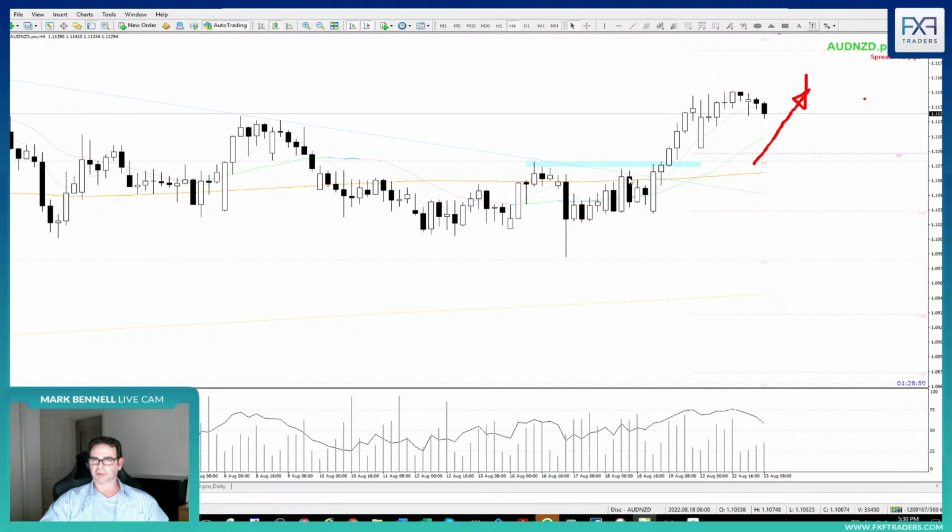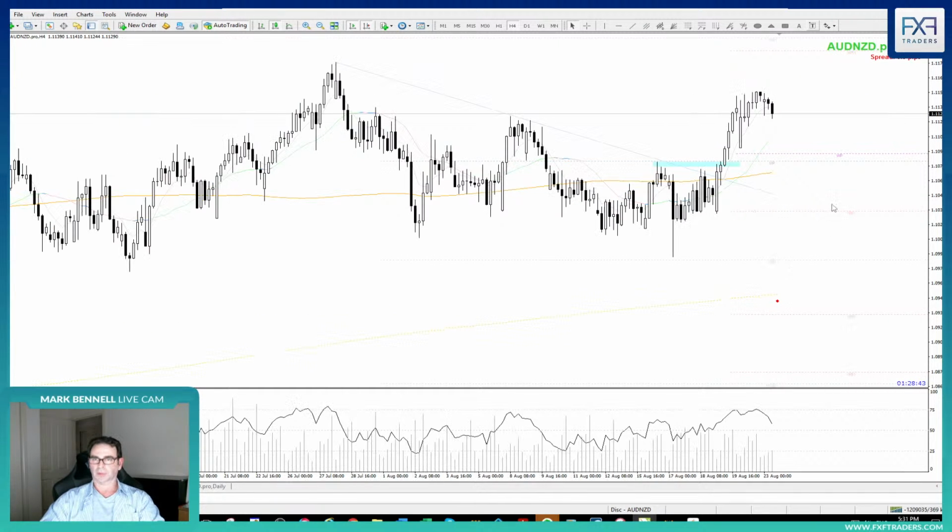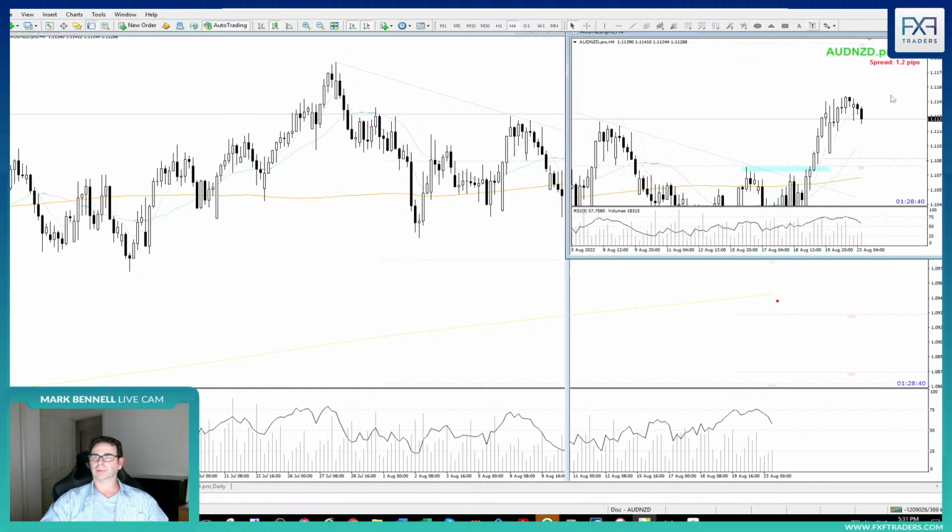So this messy structure here, bullish engulfing, and then a move. That was Friday's candle, so that would have been probably the only entry there. We could stop maybe under the 20 or under this. I thought that was worth a mention.